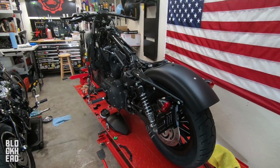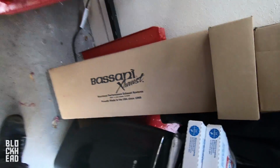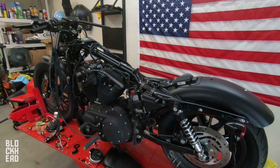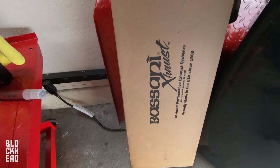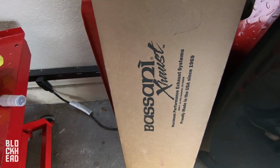So for the exhaust, we have a Bassani. That's right, we got Bassani sweepers. So I basically put it up to a vote, and so many of you guys liked the Bassani sweepers off of my Low Rider that you chose the Bassani exhaust. So we're gonna do a Bassani exhaust. So Bassani sweepers on this thing, and I'm sure it's gonna sound amazing.